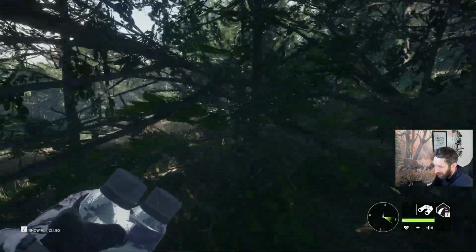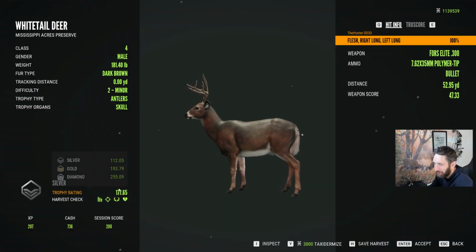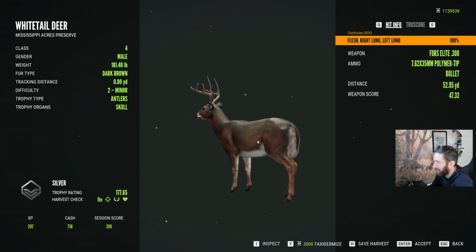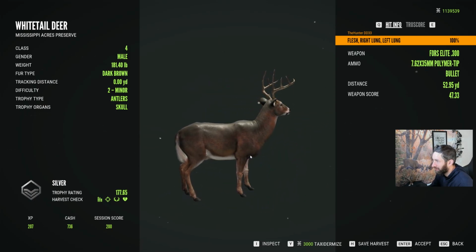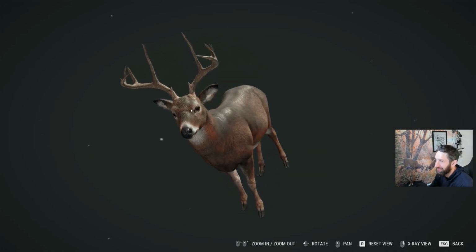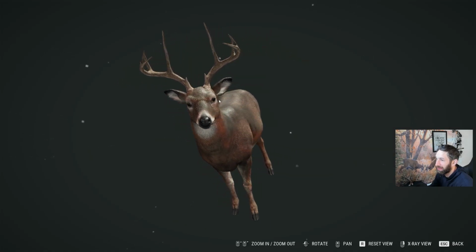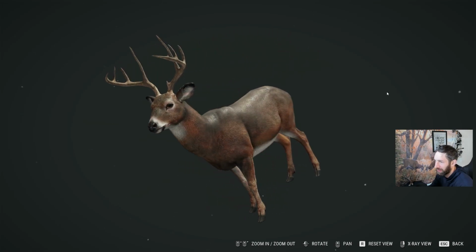All right, we got our whitetail buck down right here. He didn't go 25 yards and piled right over, a 177. So overall, a pretty solid buck. We pulled off a double lung shot right over the top of the heart. Actually, it has a cool looking rack on him. Typically, this rack is a little bit wider and doesn't go up as high, but this one goes straight up and then out. I quite like that actually.